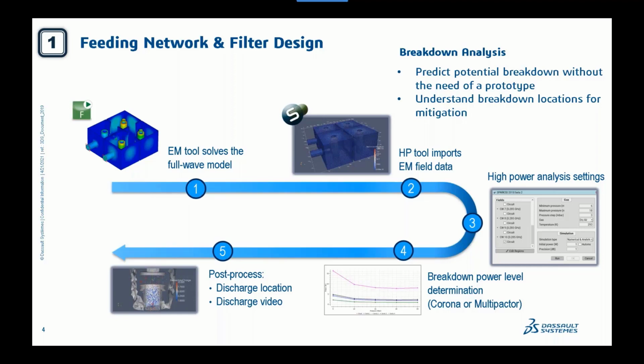And then last but not least, it will also give you an indication on where the breakdown would occur, such that you can maybe redesign your filter, maybe enlarge some parts, such that breakdown will not occur. Because if that occurs, it would maybe deteriorate electromagnetic performance, or the device can be damaged, and this is something you don't want. So with this combination of the different tools like Spark 3D, Fast 3D, and Filter Designer 3D, you have a really unique offering on filter analysis, I would say.